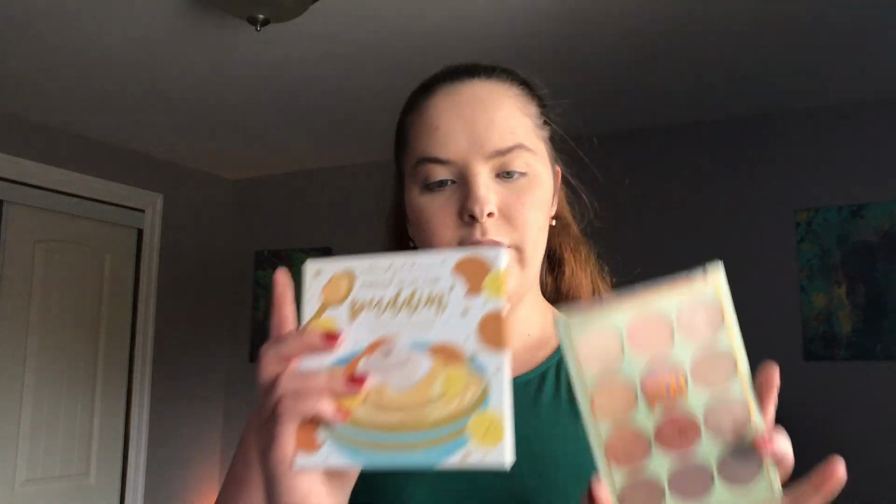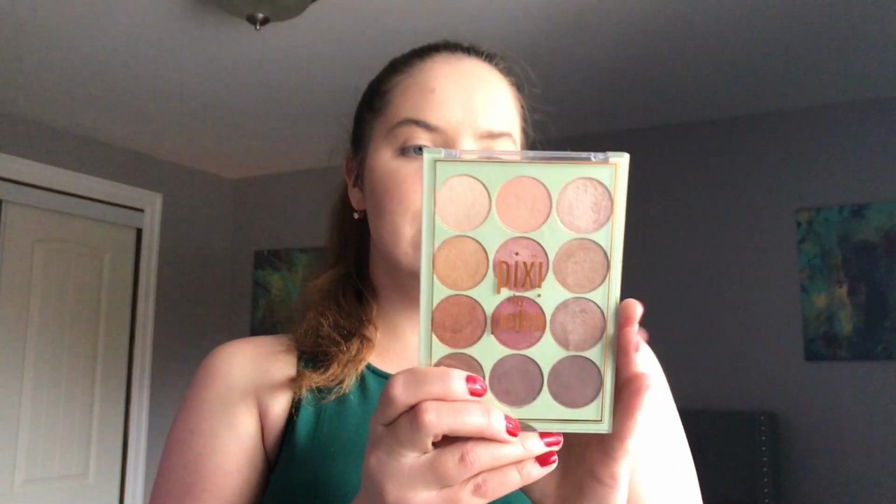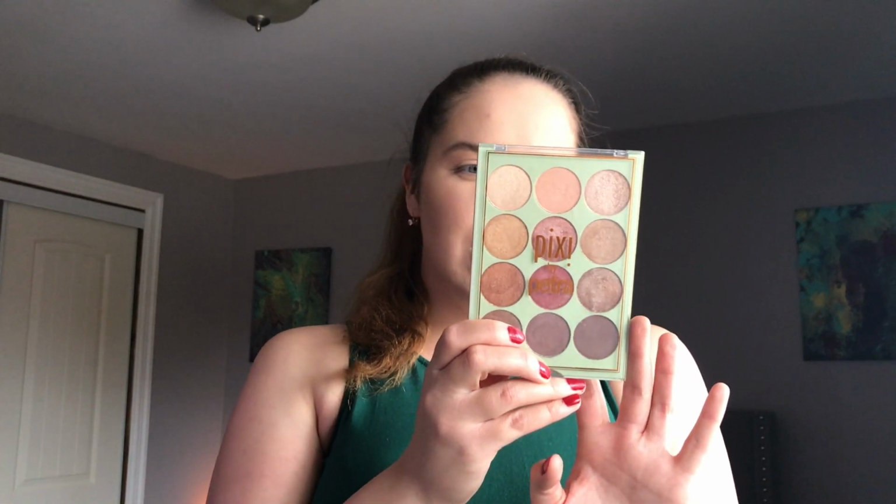So I just have two eyeshadow palettes. I don't have a lot of eyeshadow anymore. I used to have a ton, but I got rid of most of it just because I don't do makeup enough to have all that eyeshadow. So I just have these two palettes. This is the Beauty Bakery Proof is in the Pudding palette. Again, from my FabFitFun box. I love it so much. I got a second one in my last box. And then I have this one, Pixie by Petra, which is mixed metals, it says on the back.